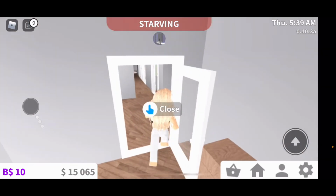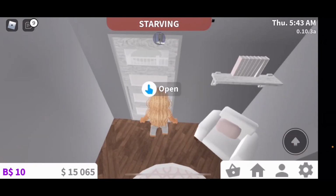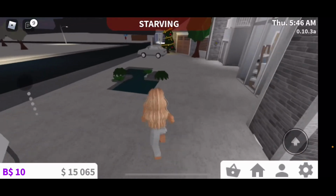So that is my house. I mean, it's small and it's not much, but I've improved on building and I really, really like it.